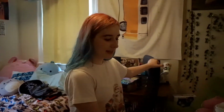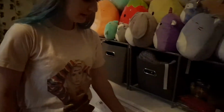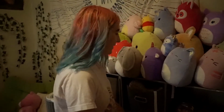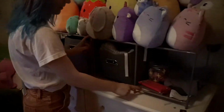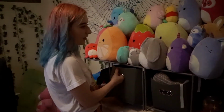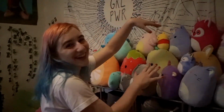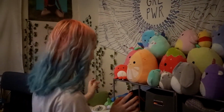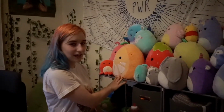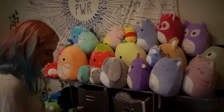Okay, starting on this side, we have an old tiny drawer dresser. And then I got this organizer from Five Below, and I just have some more clothes in here. Oh yeah, and then these are my squishmallows, which is a hobby that I've recently gotten into. I love them so much, they're my squishmallows.